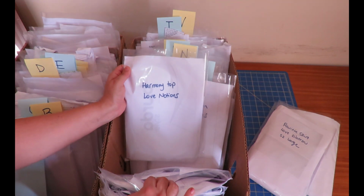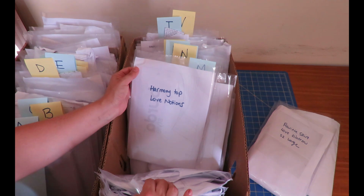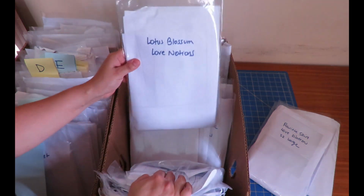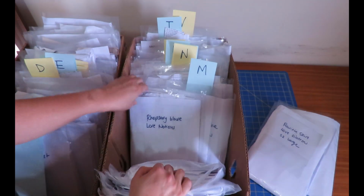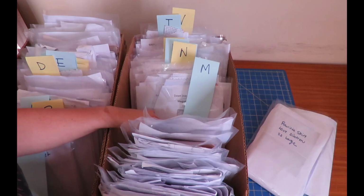Harmony, I made this one with a stripy ply. I've been having a lot of fun with stripes this year. I actually search for striped fabric when I'm out shopping. Lotus Blossom, I made this into like an activewear top. I love that. Rhapsody blouse has got to be one of the top favorites ever.